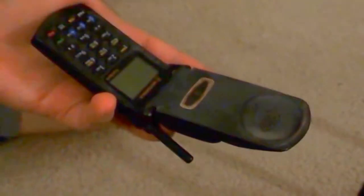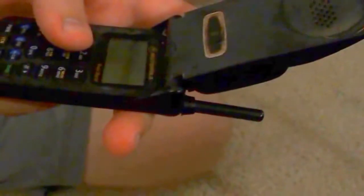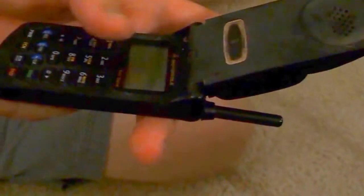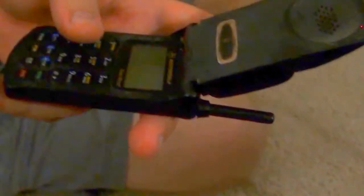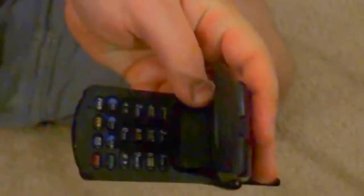Because this thing really only did two, maybe three things. You could make outbound calls, you could receive inbound calls, and I think you could receive text messages on here. You couldn't send them, but you could at least receive a text. And again, this phone came out around January of 1996, so it's a little over 20 years, almost 22 years old. But it was the first to have this particular style and design. That's why it's really worthy of a video here.